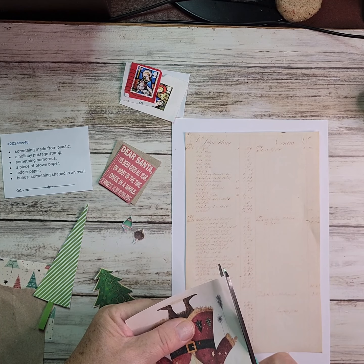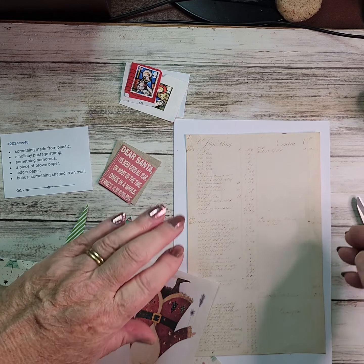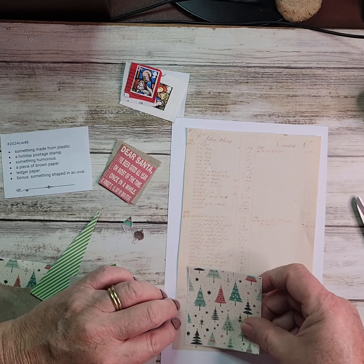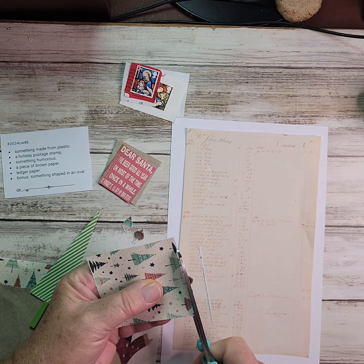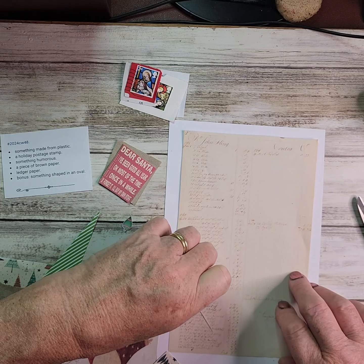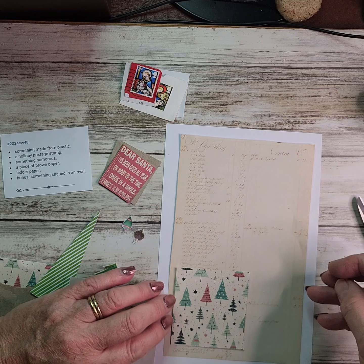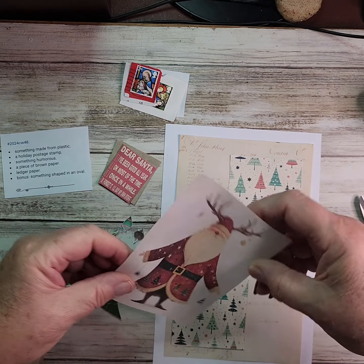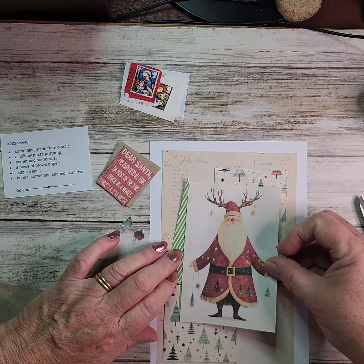There we go. So I'll lay it out as I've sort of designed it. This has still got some white on the back as well, because I don't really want to ink around these pieces, because I think it'll make them a bit dark. So what I thought I would do is pop these pieces in the corner just to break it up a little bit, and then pop my Christmas tree behind there somewhere. Pop him on here.